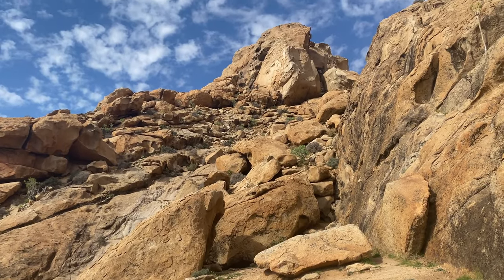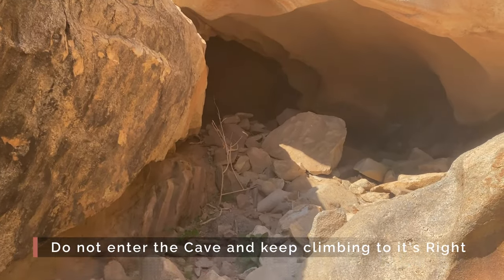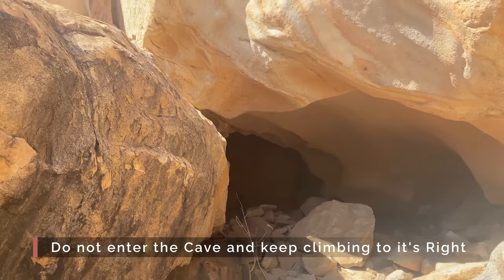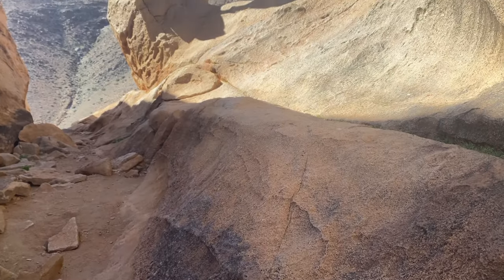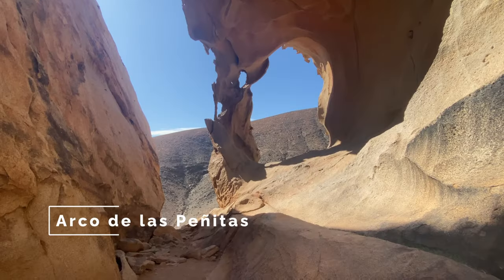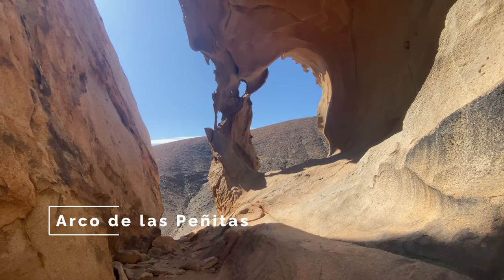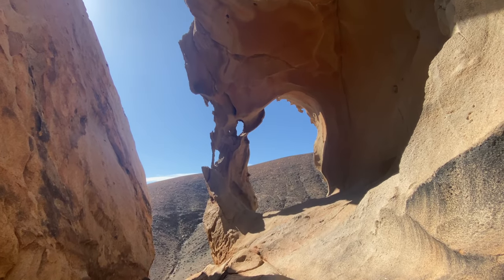After some climbing, you will reach a cave-like structure. Start climbing to the right side of the cave without entering it. After a short climb, you will find the arco to your left. This was the most difficult hike of my life and one I will never forget. The views from this place were extraordinary.